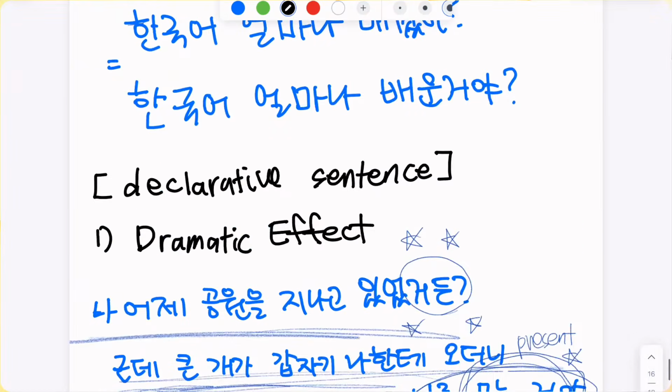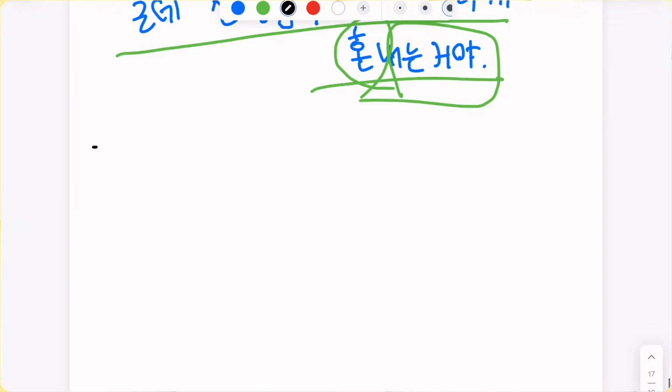그리고 이제 so that's one effect. That's one usage. 그리고 두 번째는 이제 emphasizing 기능이 있어요. Emphasize. What I mean by emphasizing is you end a sentence that you want the other person to particularly pay attention to with 거야. 그런 식으로 쓸 수 있어요.